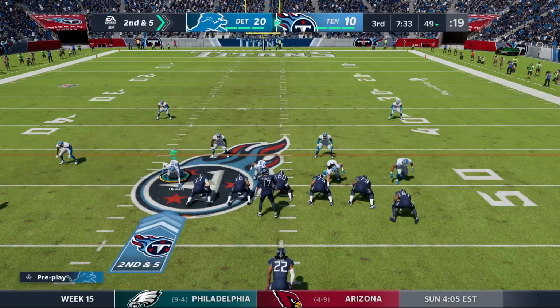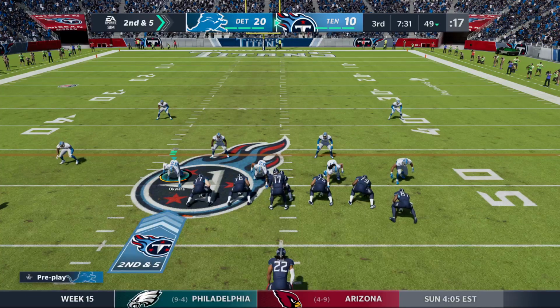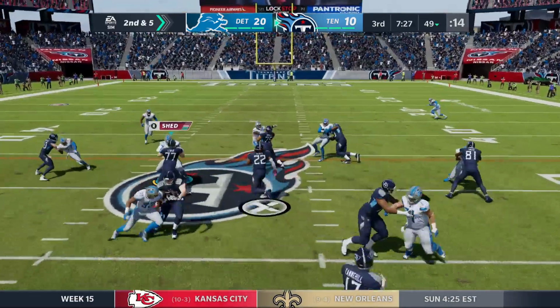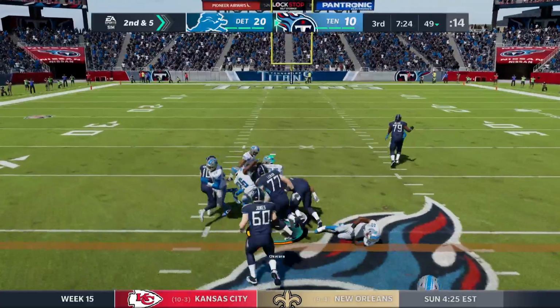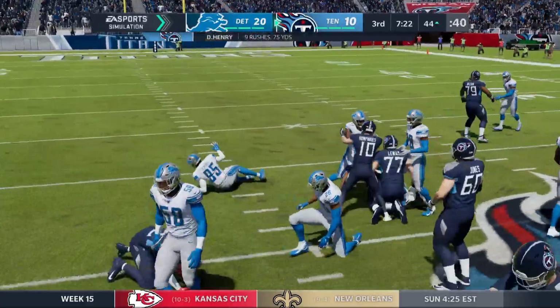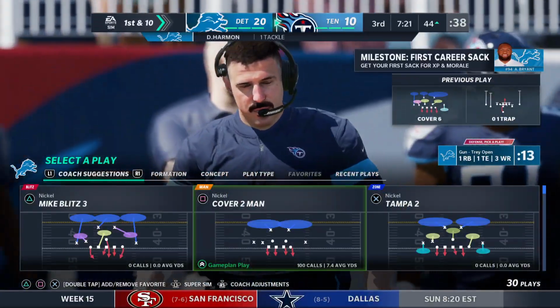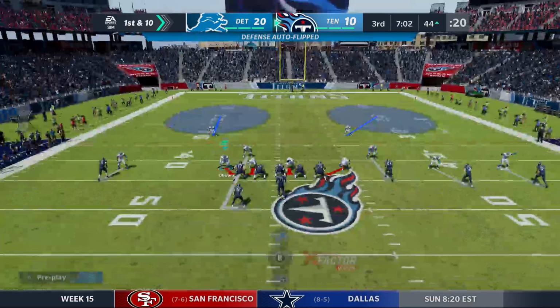2nd and 5 after the 5-yard completion on 1st down. Henry. Come on. And a pretty good run as he'll get this down close. See, the thing is, they're moving the ball, but it's taking them so long to actually get down the field. 7 yards there and a 1st down.